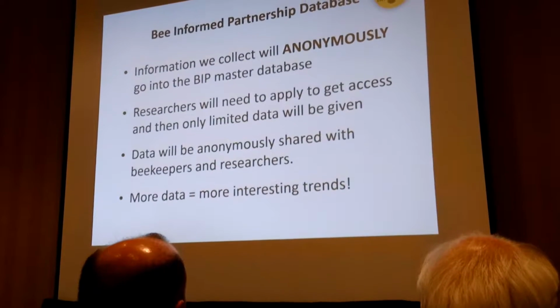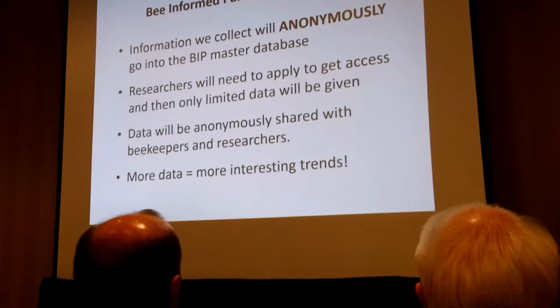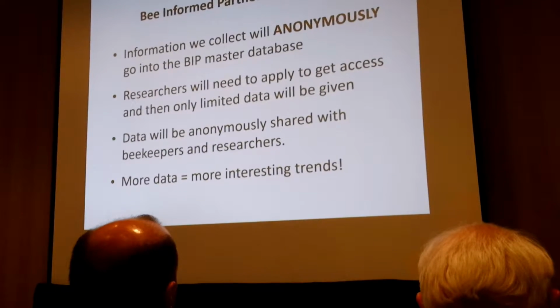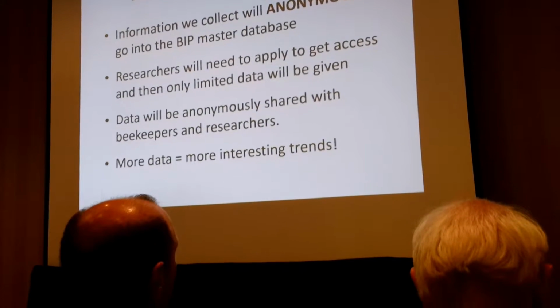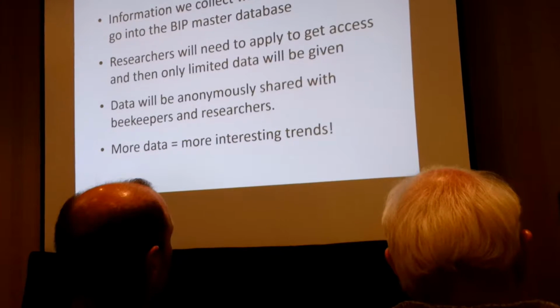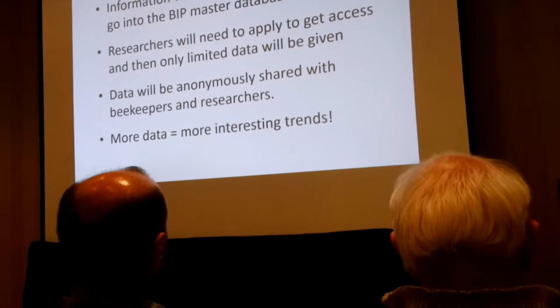Everything that we do, it's critical to us that it's anonymous, maybe to a fault. But eventually researchers will be given access once they're vetted, but even then when they're given access, they'll only have access to certain parts of the data, and everything will still be anonymous. The more data, the more interesting trends.